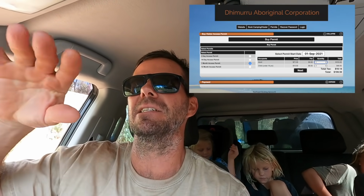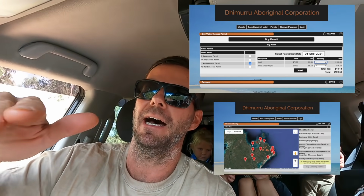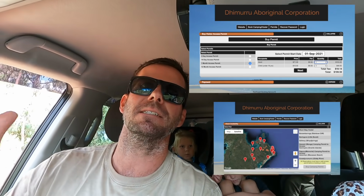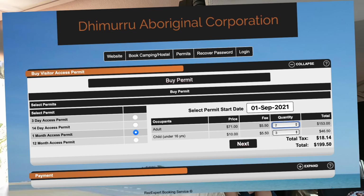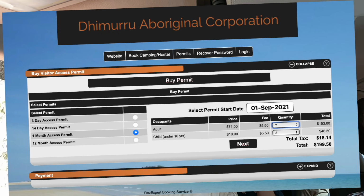Yeah. And there's four campsites down there. You have to get a Dhimurru access permit and you have to get a camping permit. So it cost us nearly $200 for a month-long access permit, and then you just pay depending on how many people on that for your camping per night. But anyway, book online, you get a digital copy of your permit, and make sure you have that on you because there's rangers and that check. Anyway, I think it's going to take about an hour and a half from Gove to get out there. Probably another hour for us now.